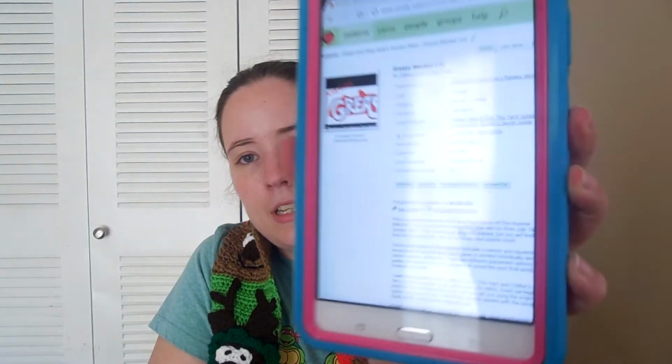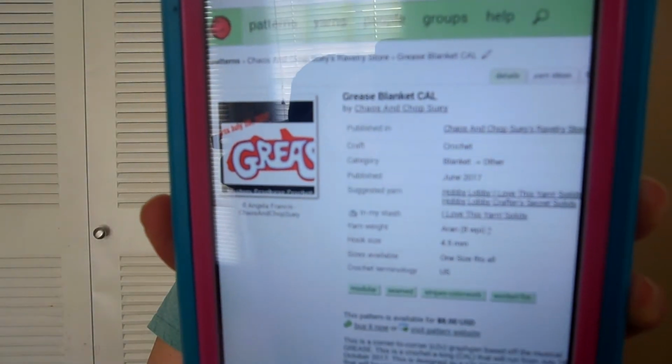My last WIP is the Grease Blanket Crochet Along, hosted by Chaos and Chop Suey. I think that's how you say that. Suey? Soy? I'm not exactly sure. It's a paid pattern. Well, you pay to get the pattern and to be in the Crochet Along. But here's the Ravelry page for it.